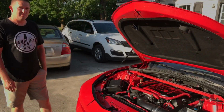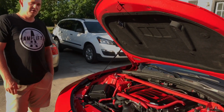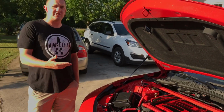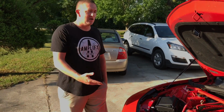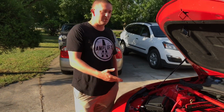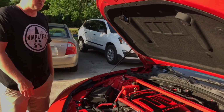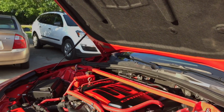Yo, so we got Derek here. He's gonna tell us everything he's got going on under the hood of this 6th gen. What's up guys? So this is my daily driver. It's brand new in 2016. It's got 27,000 miles on it, so I drive it daily. So it's a lot of work to keep everything up to date and painted. Basically what I did is I took the engine cover, took everything apart and custom painted it. Everything was done by me. I didn't pay a shop or anything like that to do that.